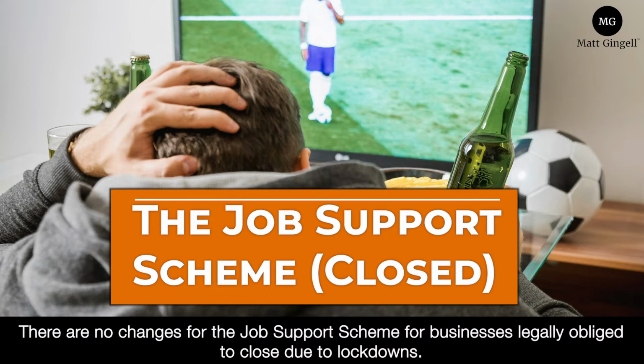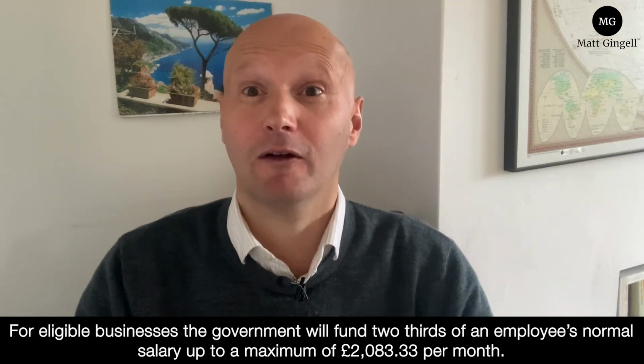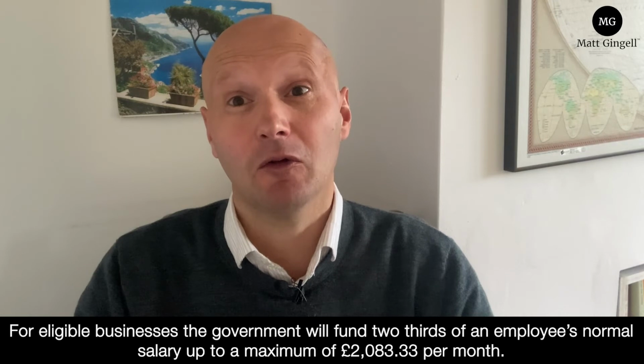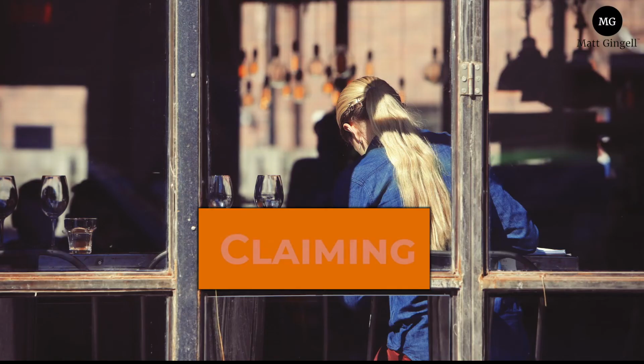There are no changes for the Job Support Scheme for businesses legally obliged to close due to lockdowns. For eligible businesses, the government will fund 2/3 of an employee's normal salary up to a maximum of £2,083.33 per month.